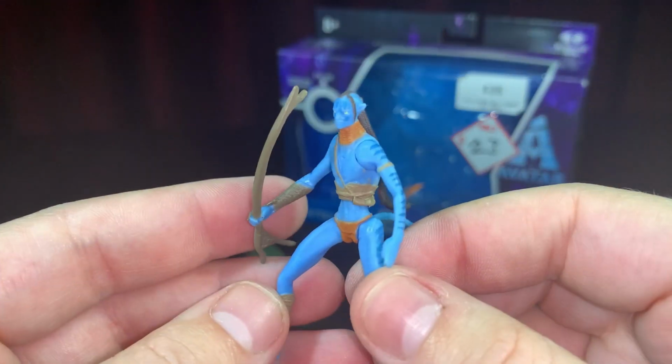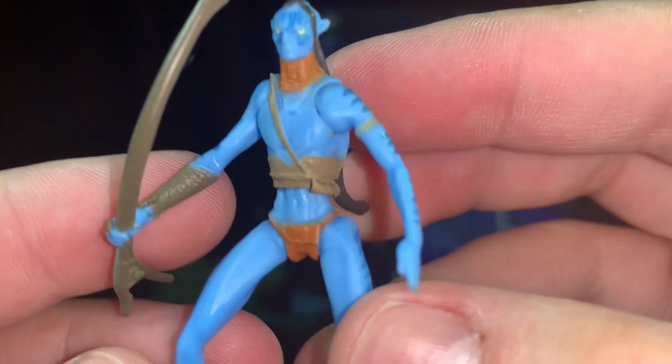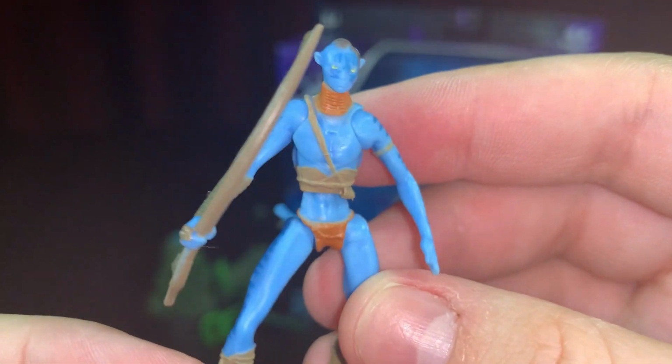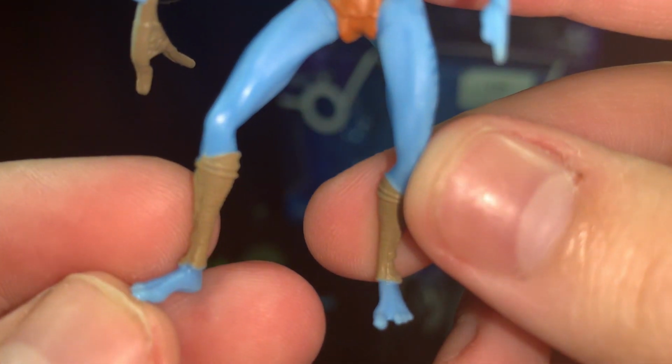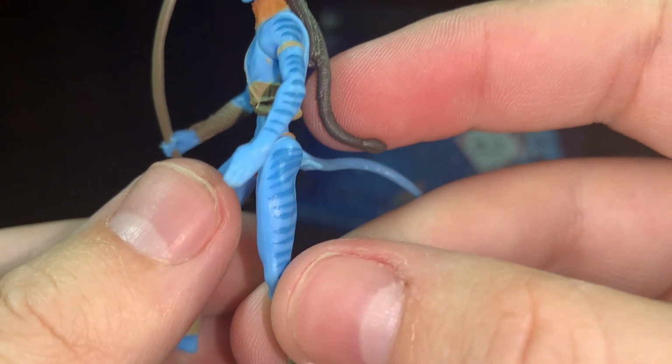The Sute figure is pretty interesting actually. It has a lot more articulation than I thought it would. You can see some of its close-up details here. Obviously he's not going to be as detailed as a much bigger figure. They're working with a much smaller character model here, but he does feature some of those key details like the splits in his toes, like his elongated feet there.